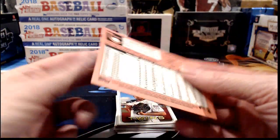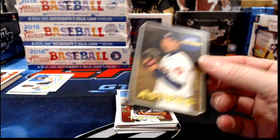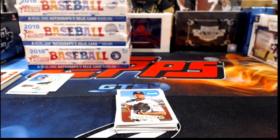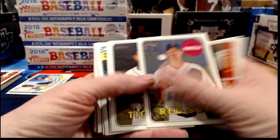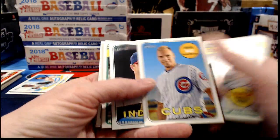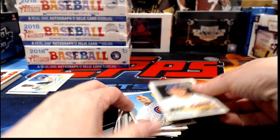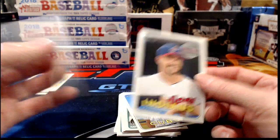Justin Verlander, black border for the Astros. So I was happy to have the win. My poor little Reds. Are you a Reds fan, Unmasked? A fellow Reds fan, I should say. That looks like that should be. It is. It's a high number short print.